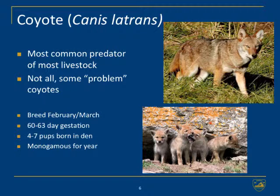So some basic facts about them. Their breeding season is pretty much right now. They're monogamous for 1 year while they're mating this time of year. They'll stay with that mate just for the year. About 2 months later, they'll have their pups in a den, and it's anywhere from like 4 to 8 little pups. Look like little dog puppies pretty much. You'll see them out in the den, and the female, she's taking care of them.